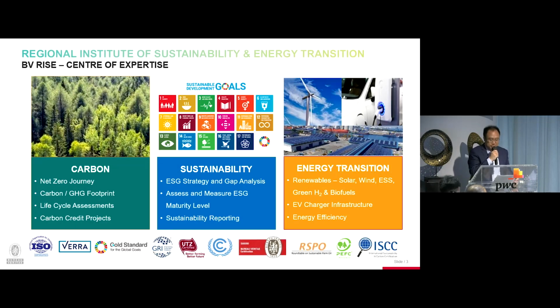BV Rise is a center of excellence supported by EDB Singapore, and we advise clients in Asia on their journey towards net zero, sustainability, and energy transition. In carbon, we look at the computation of carbon footprint, life cycle assessments for products and services, and verification of carbon credit projects. In sustainability, we look at clients' ESG strategy and help them with gap analysis, utilizing platforms and tools to assess and measure ESG maturity level. We also provide independent assurance of sustainability reports, which has become the norm in listed companies today.